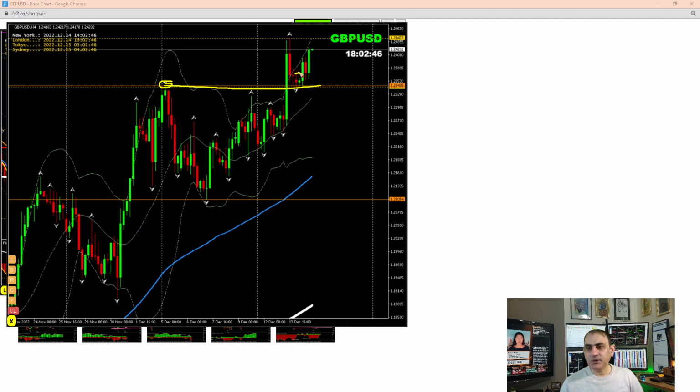And if you look here, we have this inside candle pattern. Both candles are spinning top candles. Breakout, pretty straightforward this morning. Beautiful long trade here. And in the New York session, we also had another beautiful long trade here.